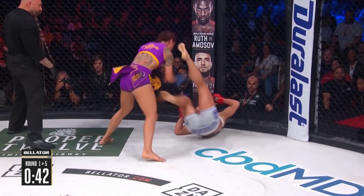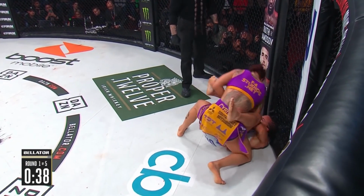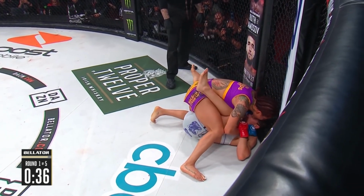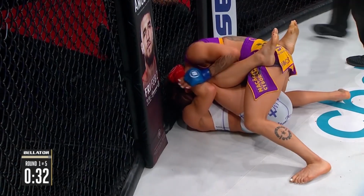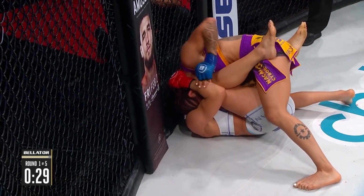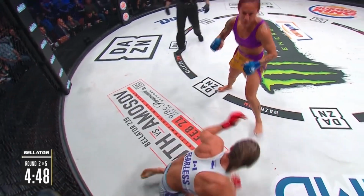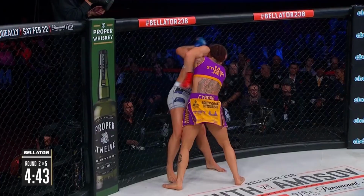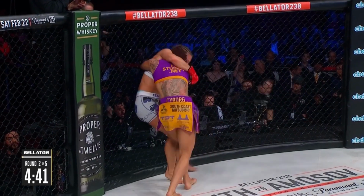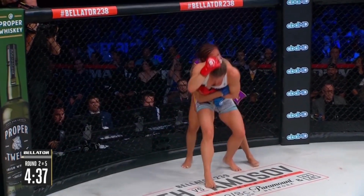Oh, she fires away. Big right hand by Cris. This is where Cris becomes very dangerous. On top, she is explosive. Julia Budd needs to control the posture of Cris Cyborg right here. Round one, a very close round, but there were some things that happened that might give Cris Cyborg round one, 10-9. And she comes out extremely aggressive here at the beginning of round number 2.